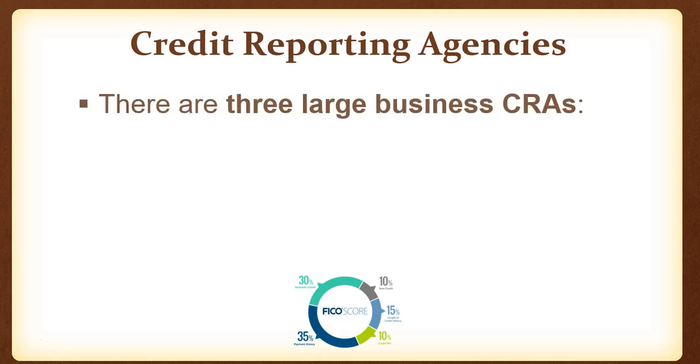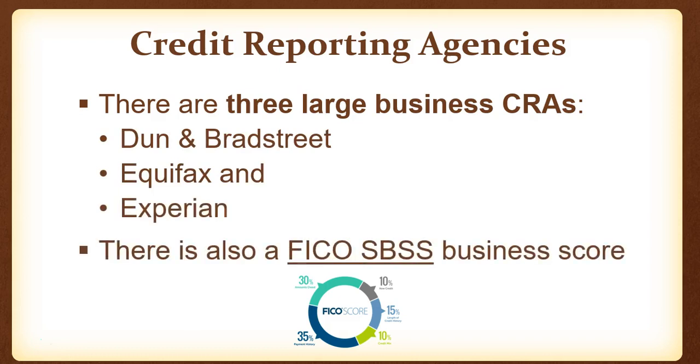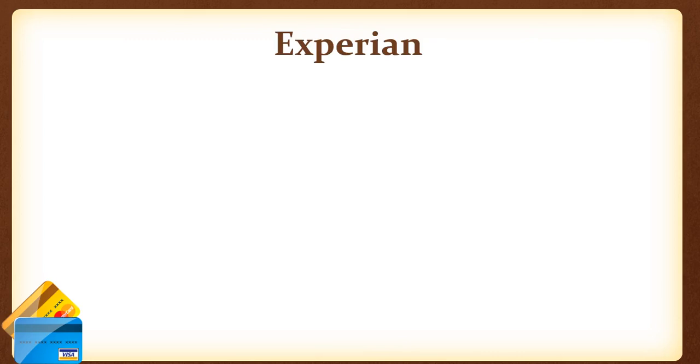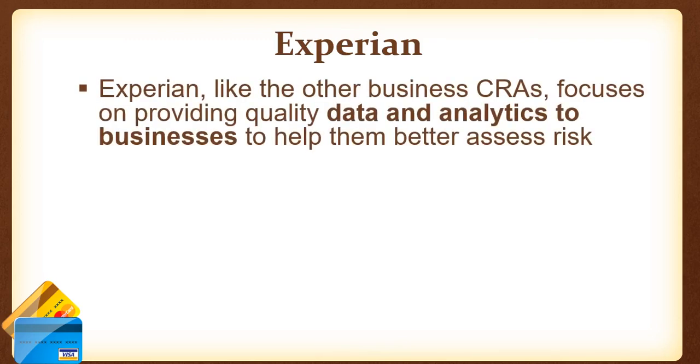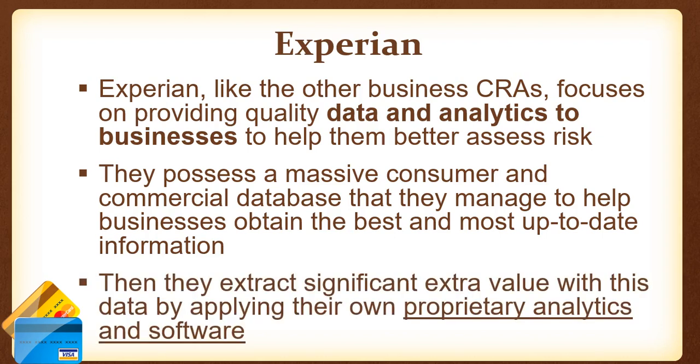There are three large business credit reporting agencies: Dun & Bradstreet, Equifax, and Experian. There is also a FICO SBSS business score. Experian, like the other business CRAs, focuses on providing quality data and analytics to businesses to help them better assess risk. They possess a massive consumer and commercial database that they manage to help businesses obtain the best and most up-to-date information. Then they extract significant extra value with this data by applying their own proprietary analytics and software.